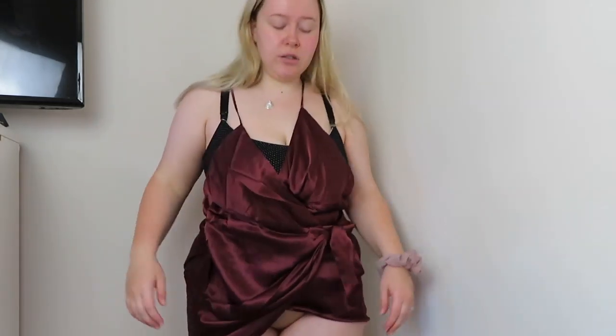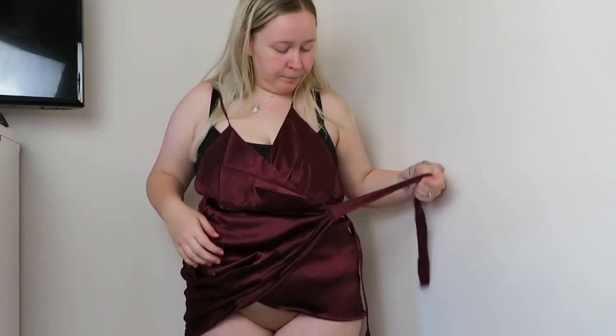I think if you had no curves, no offence, and you were shorter than me, and I am literally only 5'3", this might work. But if you have a bum, it is not going to work for you girls. So, yeah, this is definitely a fail. There is just not enough material for anybody that is anything but a size 6. And it's just super confusing. So yeah, that's a zero.